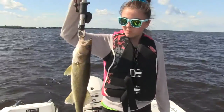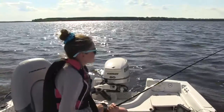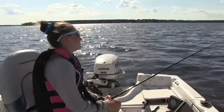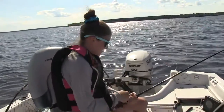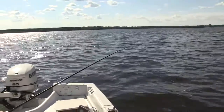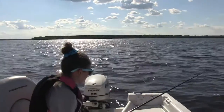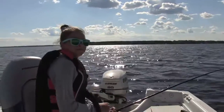Nice fish, Sam. What do you think? Pretty cool. Hey, we just hooked our second fish, which is pretty good here with these cold front conditions. How you doing, Sam? Good. How's that fish feel? It's fighting. Is it bigger than the other one? Maybe. Good job there. Just keep some pressure on that line. I think you got a real nice one. I'm going to get the net ready here. I'm out on a fishing trip with my girl Em on Lake Petenwell.